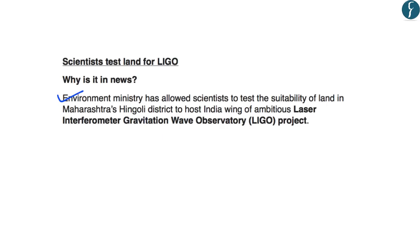Now this article is in news because the Environment Ministry has allowed scientists to test the suitability of land in Maharashtra's Hingoli district to host India's wing of the ambitious Laser Interferometer Gravitational-Wave Observatory, or the LIGO project. So this is in news because the Environment Ministry has allowed the scientists to test the suitability of land for the establishment of the LIGO observatory in India.